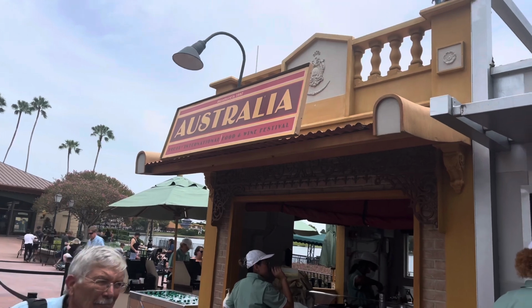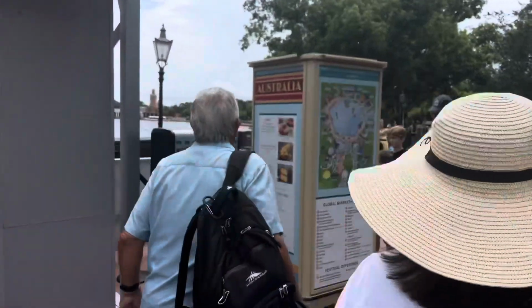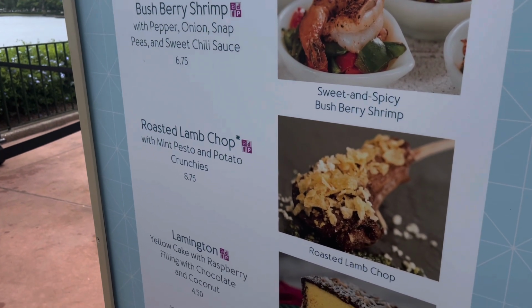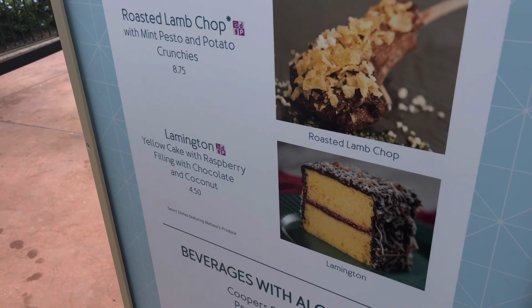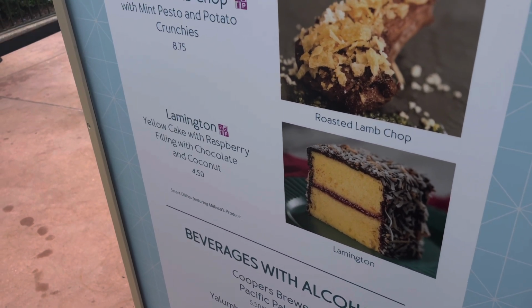And now it comes to Australia, introduced in 1997. We're gonna take a look at some items over here and see what they have. Here's a sweet and spicy bushberry shrimp. That's pretty interesting. They have a roasted lamb chop. Look at that. Mint pesto and potato crunchies. And also a lamington, yellow cake and raspberry filling with chocolate and coconut.